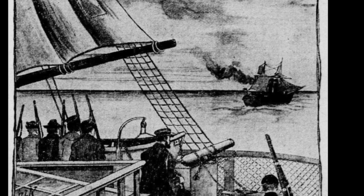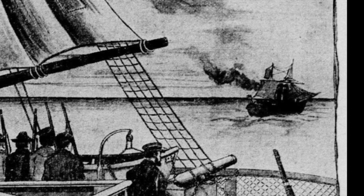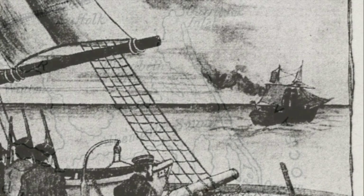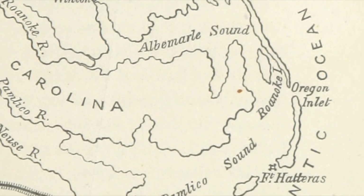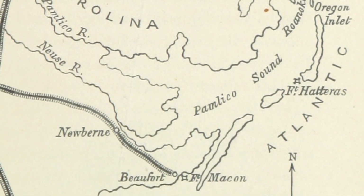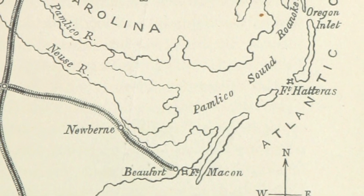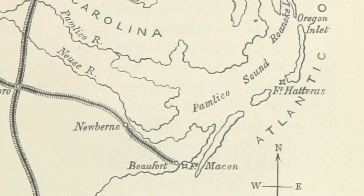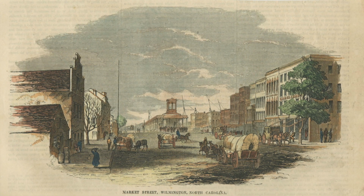One step the Union took in implementing the blockade was by seizing control of North Carolina's long coastline. In the summer of 1861, they started to move against the Outer Banks, and by early 1862, Union forces had seized Fort Macon, New Bern, and a chunk of the eastern coast of North Carolina, which they would hold for the remainder of the war. Yet the Union mistakenly overlooked Wilmington.